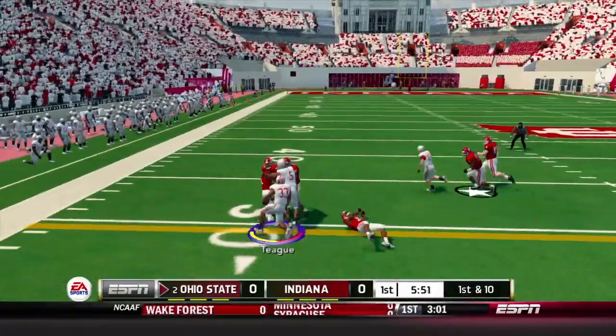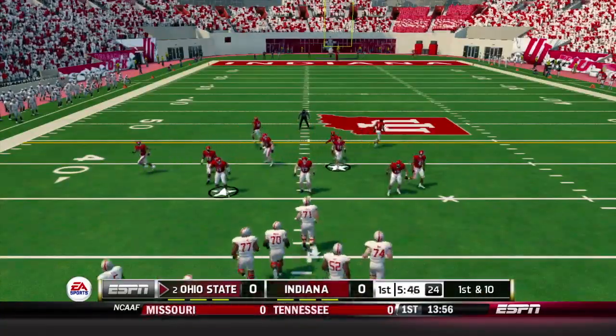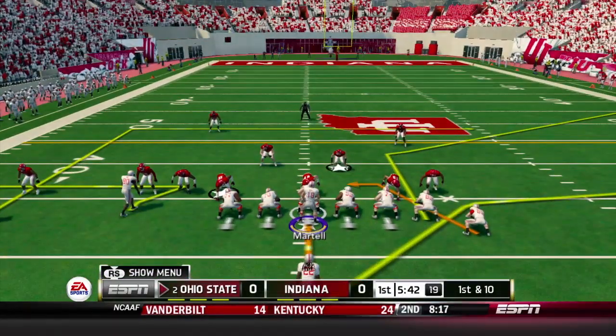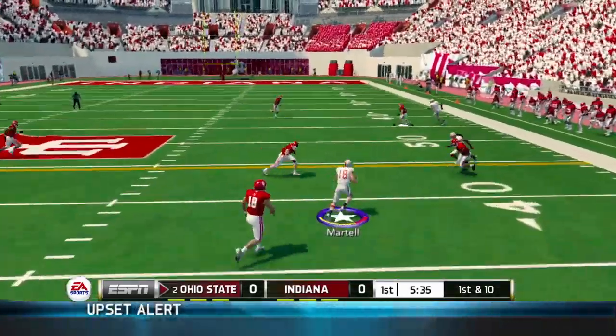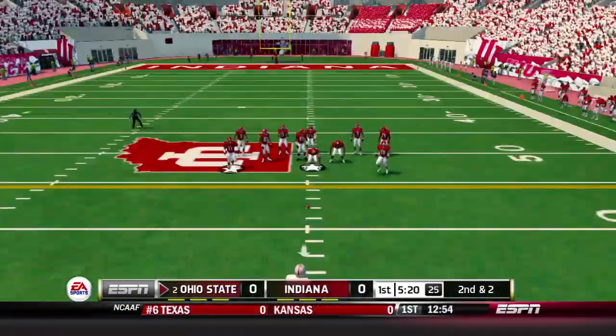He's out to the 30. And they make the stop. First down, 10 yards to go. Ball on their own 34. Rolls right. He's got to throw it in a hurry. Tackle right around the 42-yard line.